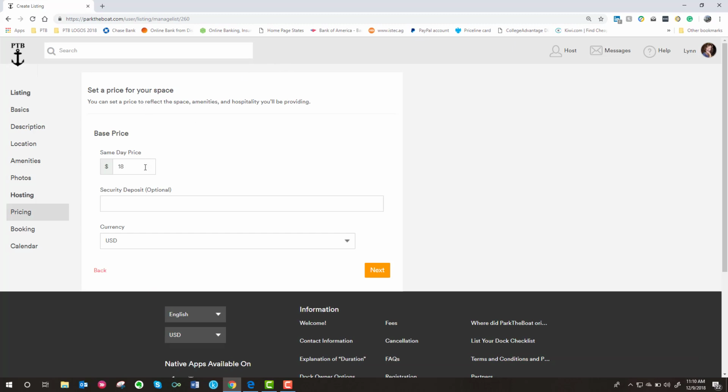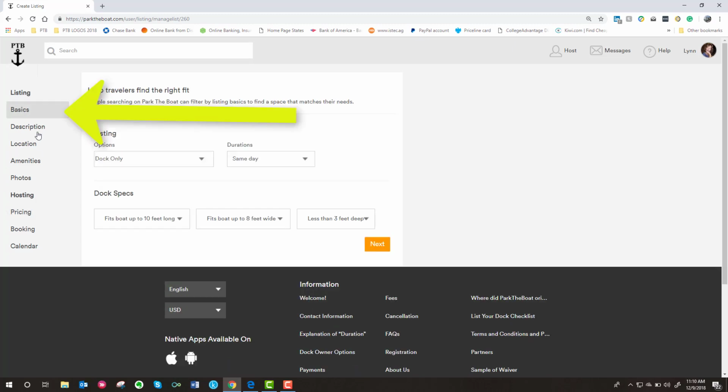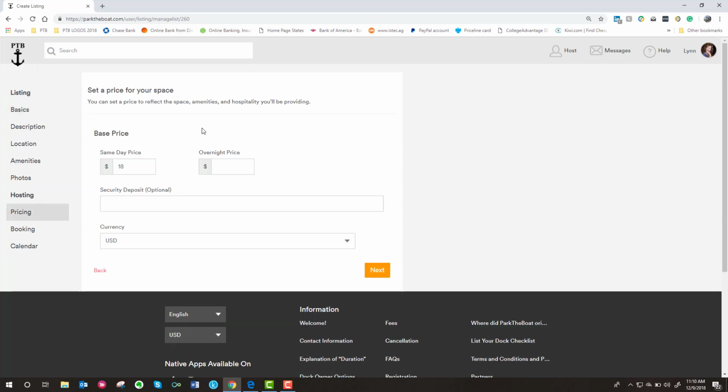Select a price for your space. Because I chose this as a same-day rental, I only have the option for one price. If I decided to change that, I can easily go back to a tab here at the left. I can choose to make this both, and now when I come back to pricing, using the tab, you'll see I have a place for both prices to go in.